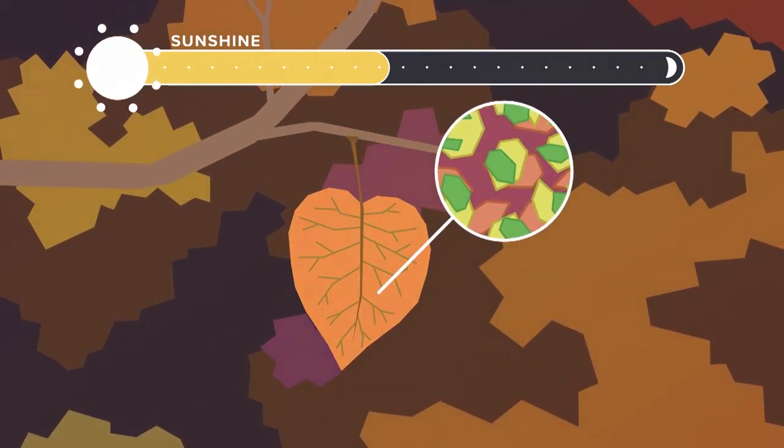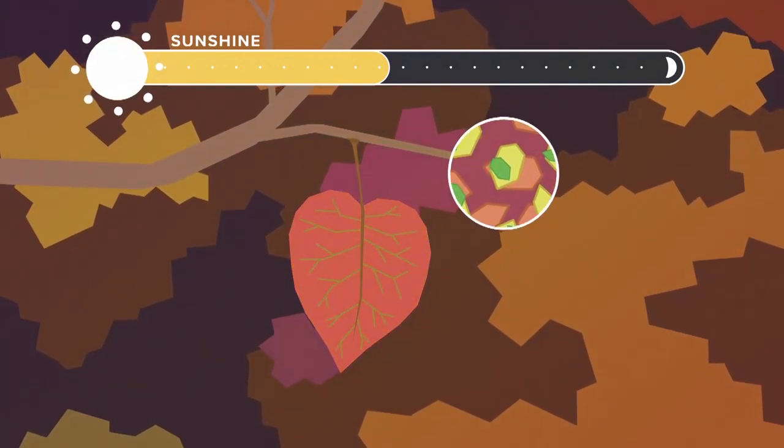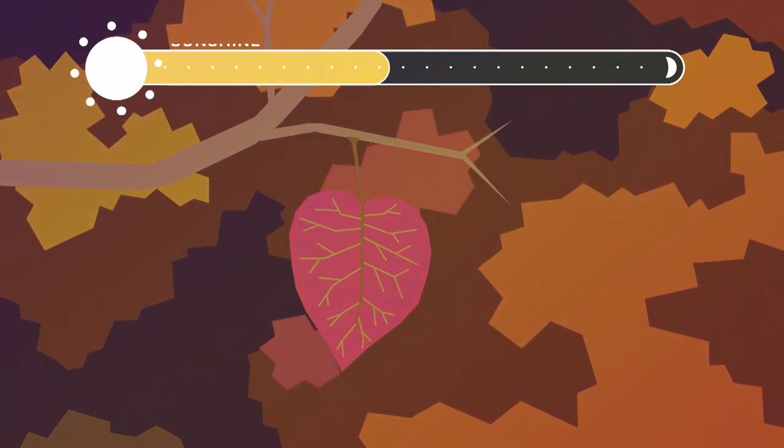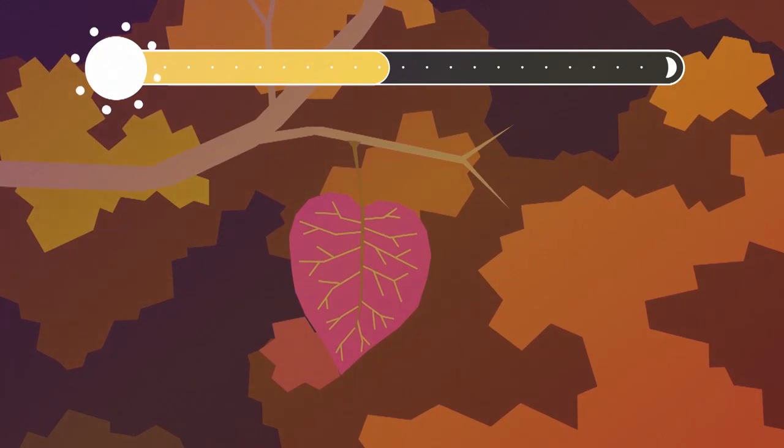Sunny skies burn off the chlorophyll faster than cloudy days. As it disappears, the brilliant yellows, oranges, reds, and purples are revealed, and we see our fall colors finally.